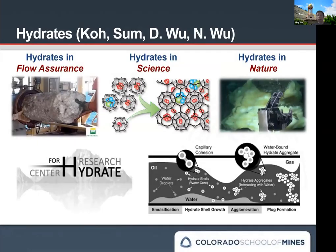Next area is gas hydrate. We are very proud of hosting a world-class hydrate research center. Hydrate is quite an important problem in the oil and gas industry, which typically happens at low temperature and high pressure. We not only try to solve the practical problems related to hydrates, but also try to understand the science behind them, as well as utilize them as energy storage materials.